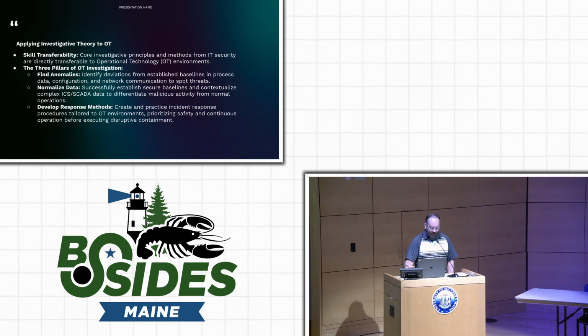So, transferability. All the core understanding of how to do incident response and the life cycle transfers directly from IT to OT. There are no ifs, ands, or buts. Everything you learn will move over directly into OT. So if you already work in incident response, you can switch over to OT today and you will be just fine. You'll have to learn some terminology, you'll have to learn some new tools, you'll have to learn how to not pull all your hair out, but you'll get there eventually, or so I'm told.